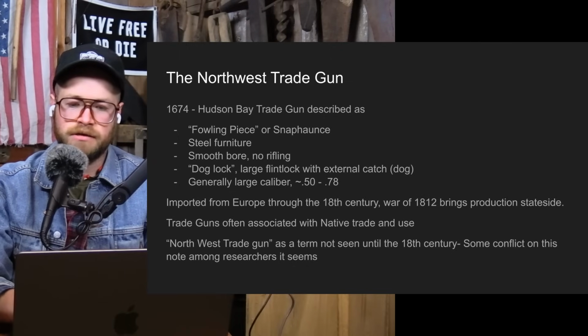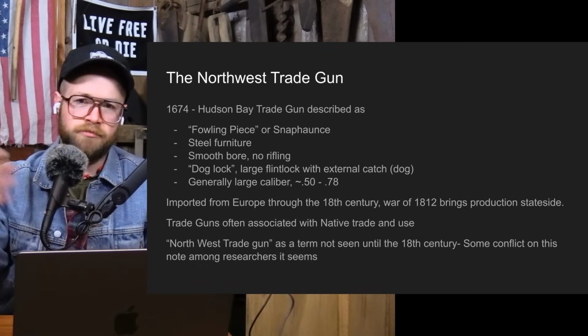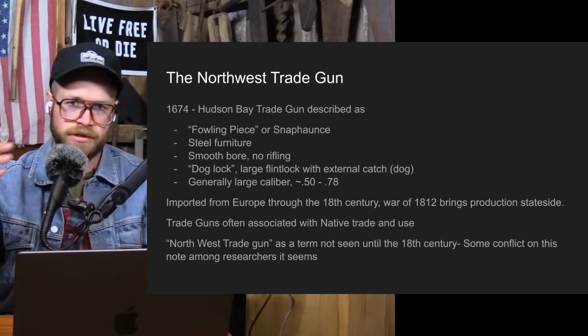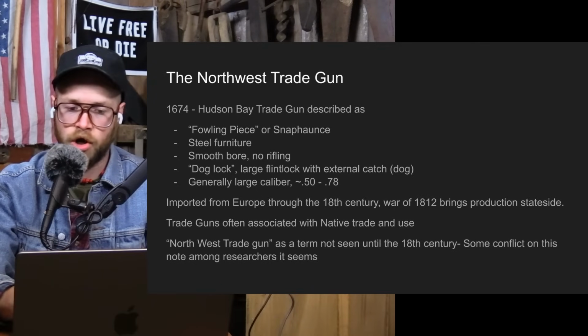As we get into the end of the 18th century and we head into the early 19th century, the War of 1812 brings a lot of production stateside into North America because of the war. It just changes things. Again, going back to the trade and treaty and things, shifting what these guns are over time.